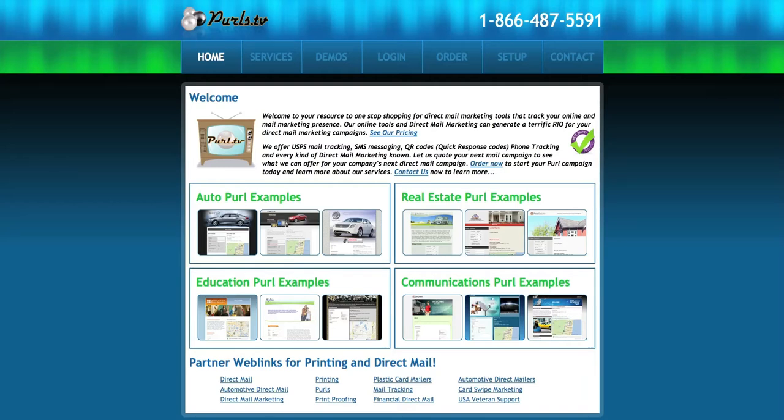I wanted to explain our services and the power of direct mail combined with the online tracking tools. Using online forensic tools is the solution to knowing if your direct mail campaigns are working for you or your company. I would like to review some of our online tools and methods like QR codes, SMS messaging, phone tracking, mail tracking, and of course, personalized URLs.